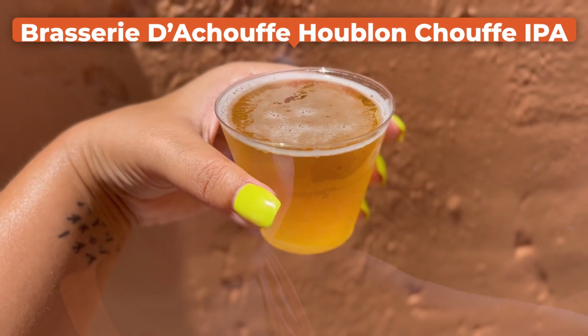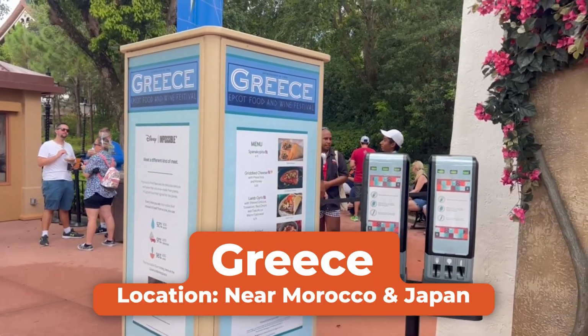There's also this Delirium Red, which if we had to shout out for a bad food item, we also have to shout out for a very bad drink item. This is atrocious. It tastes like cough syrup and is easily the worst thing at the festival. So don't get it.